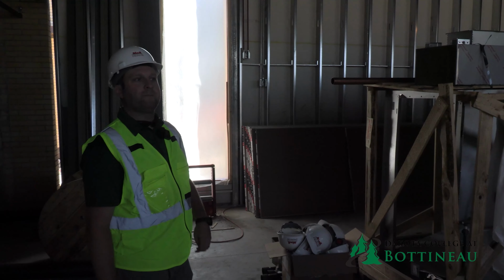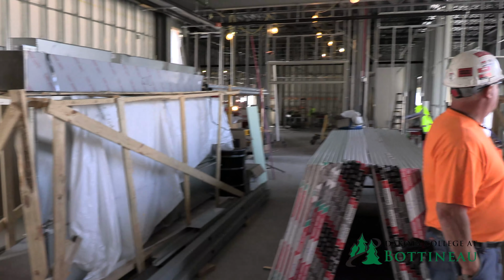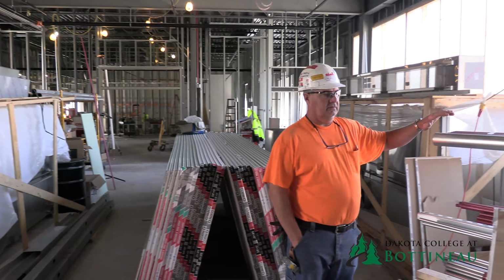It'll look a lot different here in a couple weeks. In 2 weeks all the windows will be in. Good. So you guys come back in 2 weeks, it'll look a lot different.